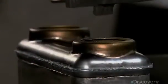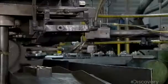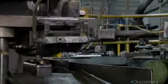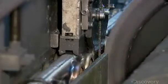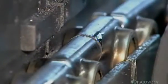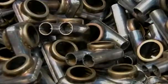Next, a press pares down the bulging seam. This is called deburring. With perfect timing, a robot then moves in and transfers the assembly to a grinding station. Here, it rotates between two sanding belts to smooth the seam to a flawless finish. A circular saw spins towards the part and slices it in the center to create two radiator headers. These radiator headers are now complete.